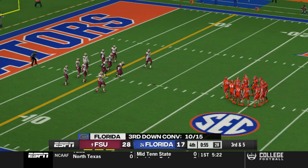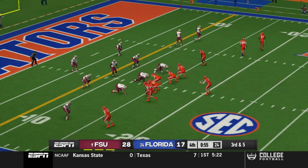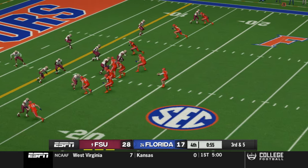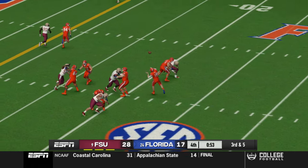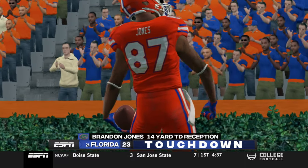Here's play number 10 on the drive. We have less than a minute to go. He zips it. Finds his receiver. Touchdown.